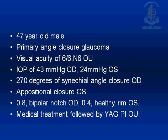So the first patient was a 47-year-old male with primary angle closure glaucoma, normal vision, and high pressures in one eye at 24 millimeters in the left eye, with 270 degrees of synechial closure in the right eye and appositional closure in the left eye. Glaucomatous cupping was present in the right eye, the left eye was fairly healthy. So he was given medical treatment followed by laser iridotomy in both eyes.